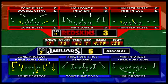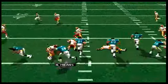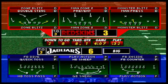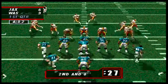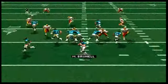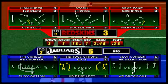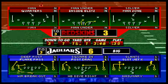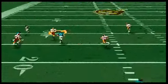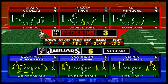It's first and 10 from the 6. Patton with the tackle. So it'll be second and 8 from their own 8. Makes the catch for a gain of 7. Broken up by Richard. So it's 4th and 1 from their own 15.